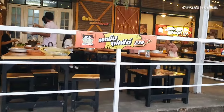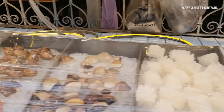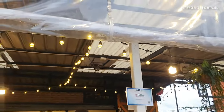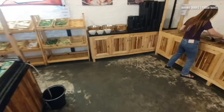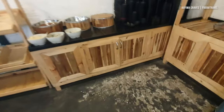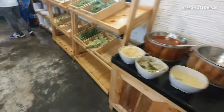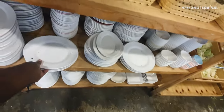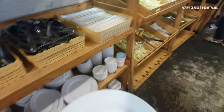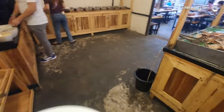So this is the restaurant, and it is called Dak-yub. Let's get in and see what it has to offer. So the price at this hotpot restaurant is about 229 baht, and it is an all-you-can-eat. Most of the food here is seafood, though they also have beef, pork, and chicken. So I'm gonna get a plate here and begin selecting what I'm gonna be having. You're going to be seeing it as we head further into the video, so just stick around.